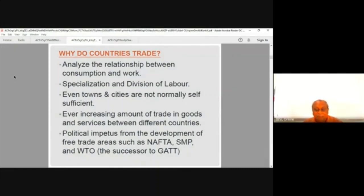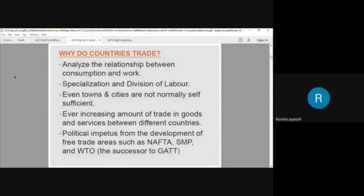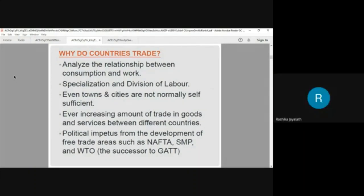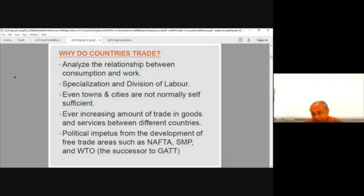What do you mean by bilateral trade agreements and multilateral trade agreements? What do you mean by bilateral trade agreements? Viparshika. Very good. Multilateral? Bahuparshika.